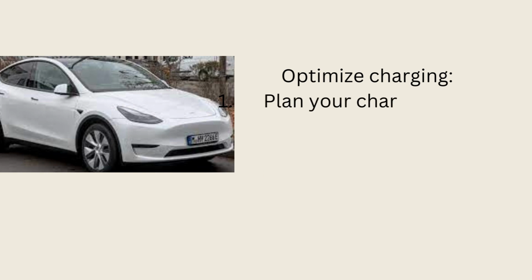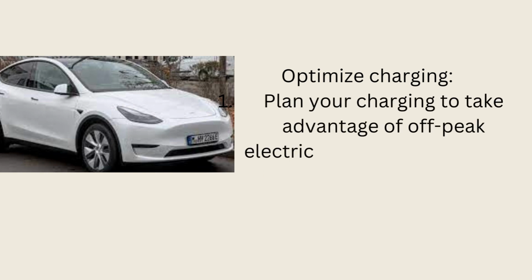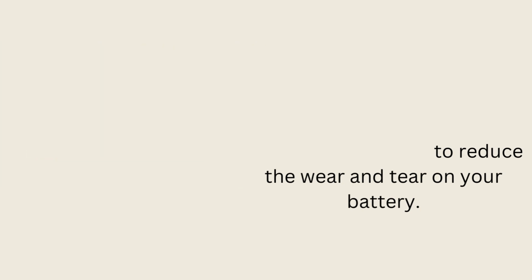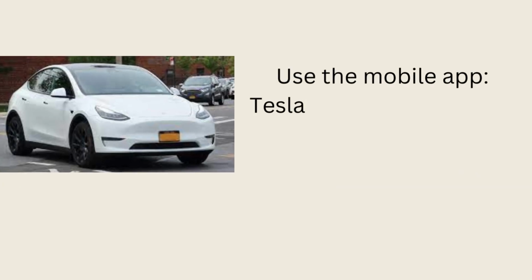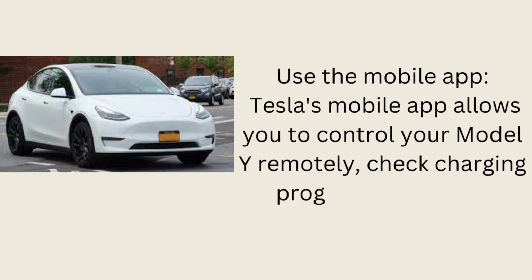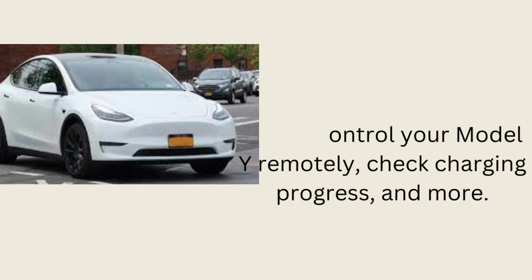Optimize charging. Plan your charging to take advantage of off-peak electricity rates and to reduce the wear and tear on your battery. Use the mobile app. Tesla's mobile app allows you to control your Model Y remotely, check charging progress, and more.